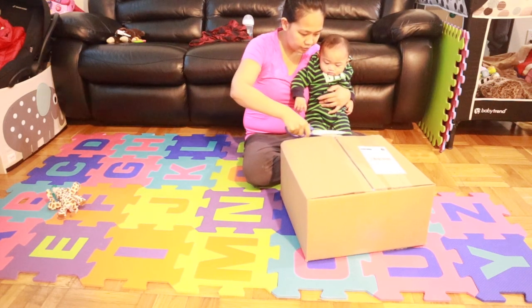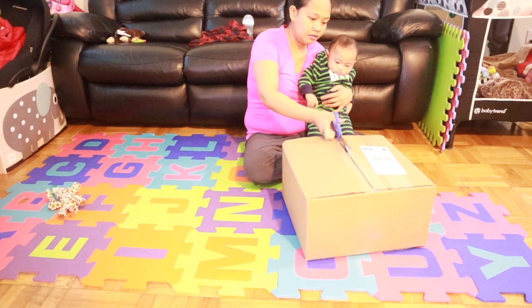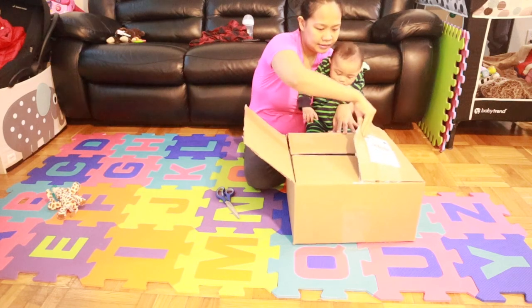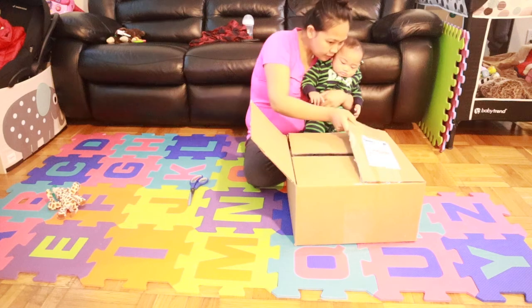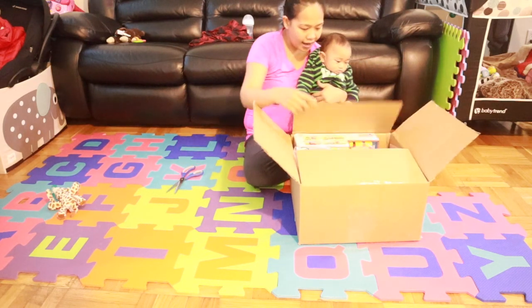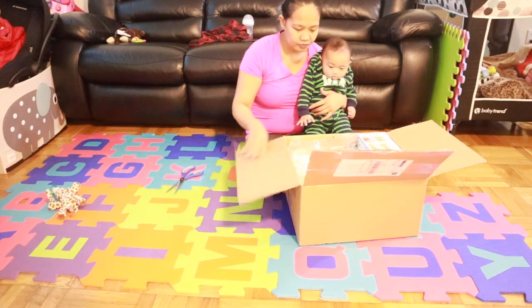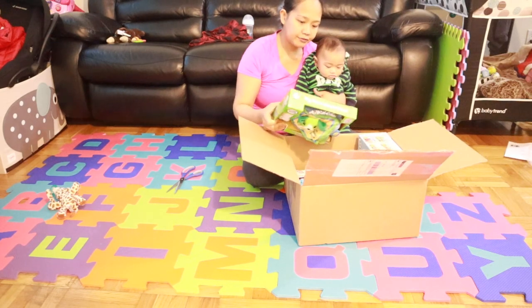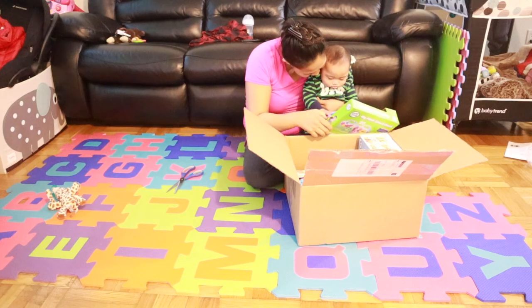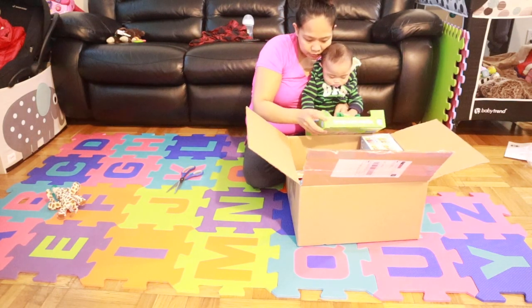So Kadi, are you excited for your toys? Yeah, I'm saying it's a toy. What is in here? This is my first Baby Scout book. Wow, Kadi, do you love it? Wow, he's excited. So I want to show you this. So this one, okay? So there's a word. There's a button.